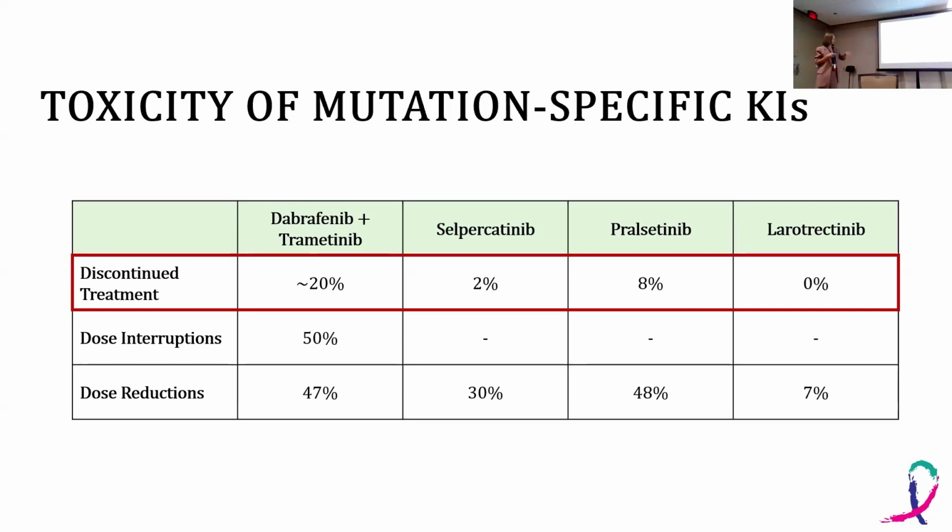The highest percentage was with dabrafenib and trametinib, about 20% of patients, but the RET inhibitors are usually relatively well tolerated, and very few patients need to completely stop treatment because of side effects.